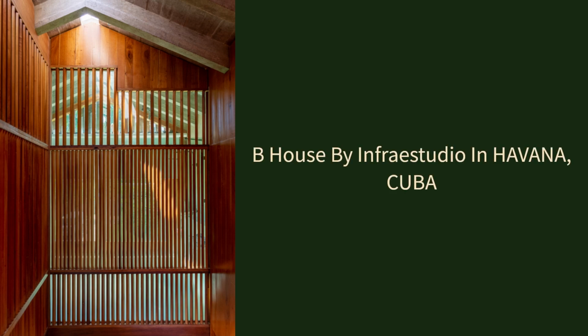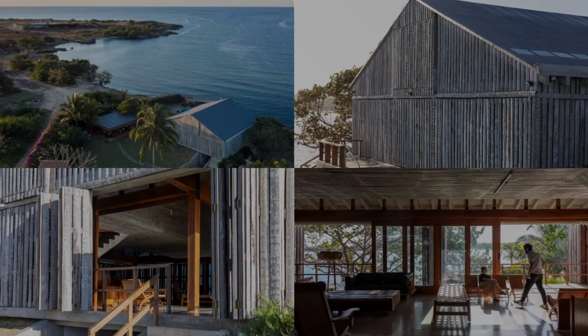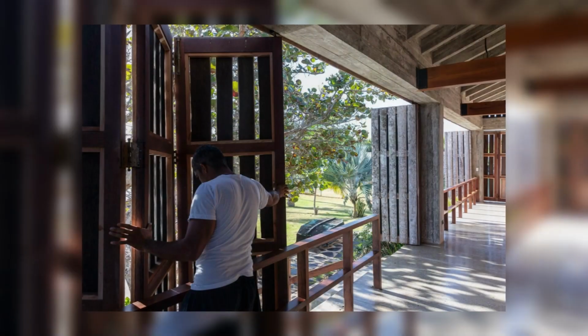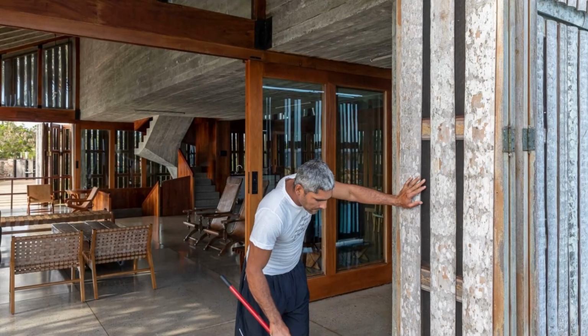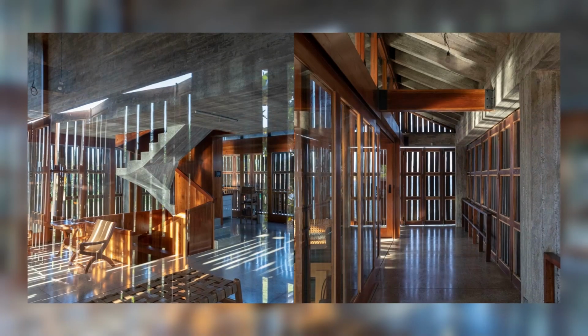B house by Infraestudio in Havana, Cuba. This house is located on a cliff west of Havana, surrounded by the sea. Despite having a large program size required, we had the intuition that the house should use itself to hide in the landscape and maintain the characteristics of an existing old house.